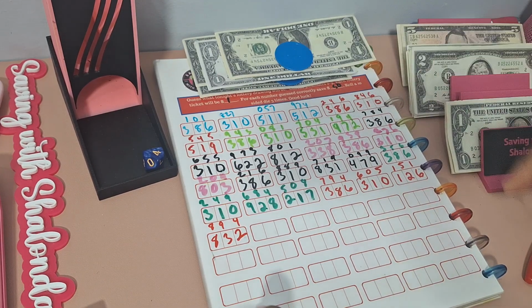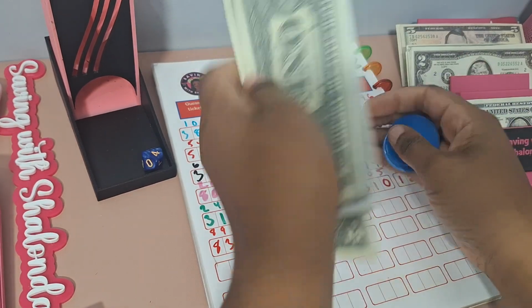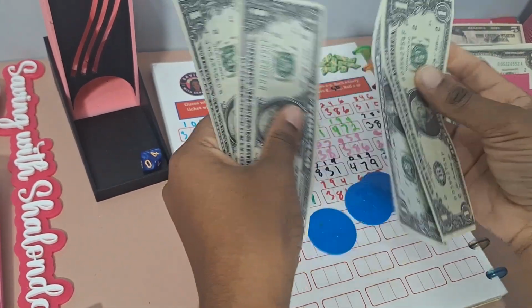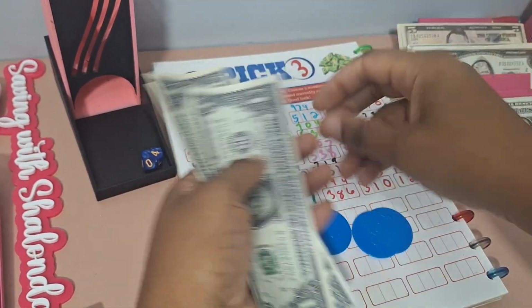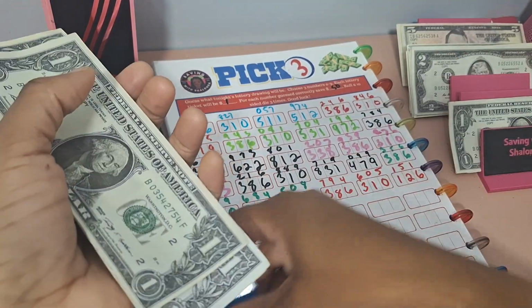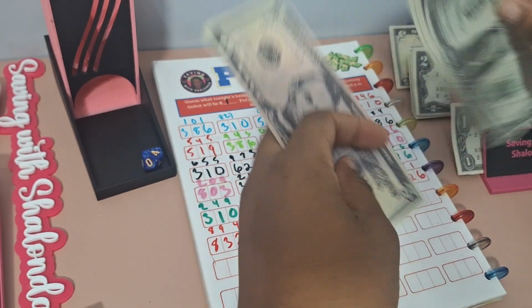All right, so that is how you play the Pick 3, guys, for your lottery ticket picks. So let's see what we actually save. We got 1, 2, 3, 4, 5, 50. So I'll get a dollar out of here and put this up to the side. I'm going to take a 5 out. All right, perfect. Fun, fun, fun.